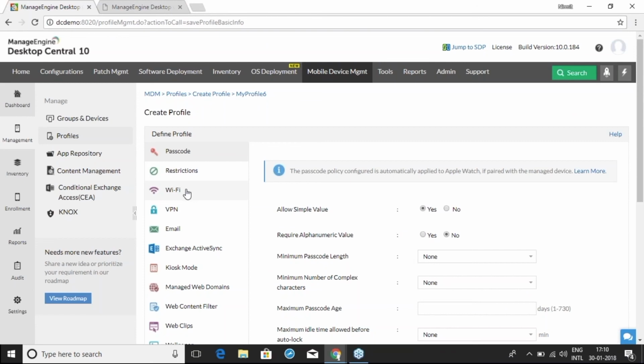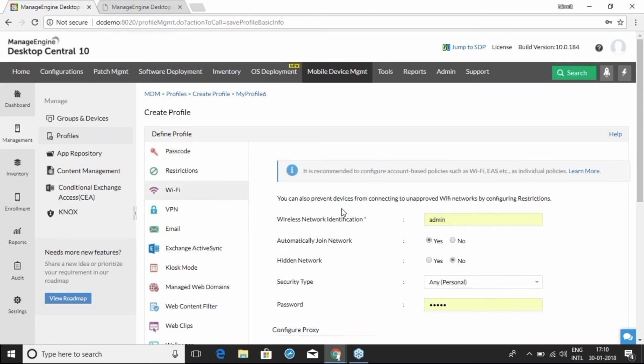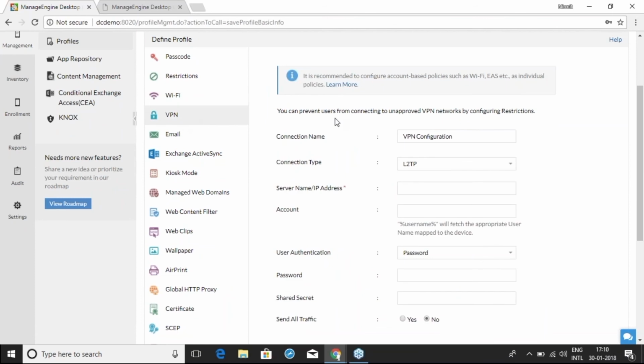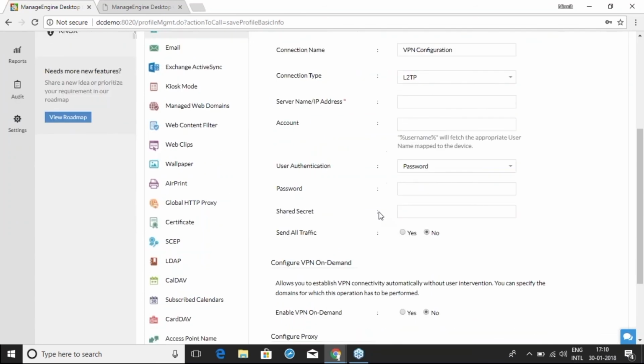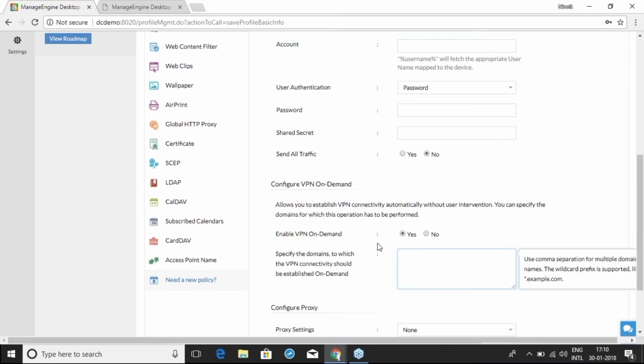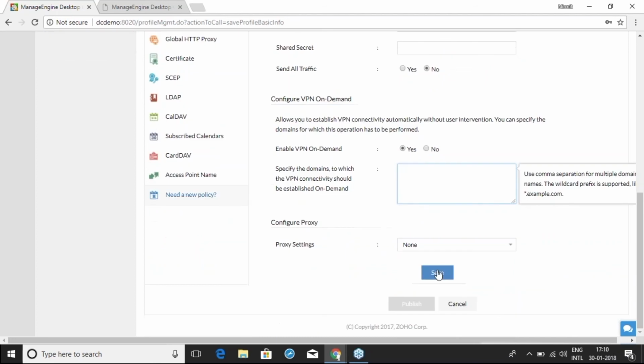Now, if you want to whitelist a particular Wi-Fi, click on the Wi-Fi option, enter your Wi-Fi details over here, and click on Save. Next, if you want to set up a VPN, click on the VPN option and configure your VPN information over here. In addition to this, you also have something called Configure VPN on Demand. So click on Yes over here. What this does is allow you to establish VPN connectivity automatically without user intervention. Once you specify certain corporate domains, every single time the user tries to connect to this particular domain, VPN connectivity is established automatically. Once you've configured this information, click on Save.